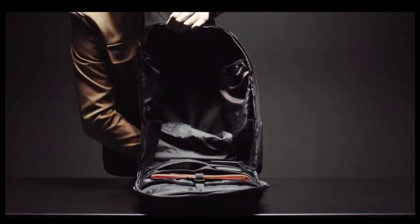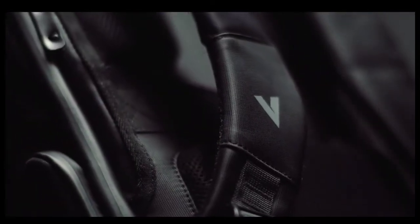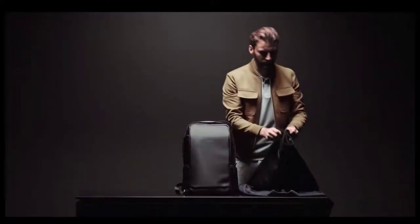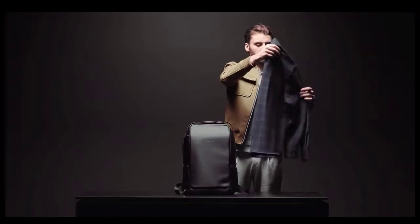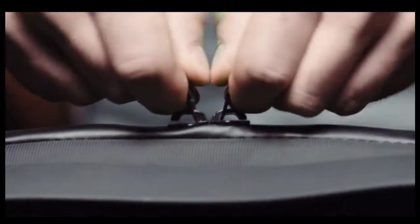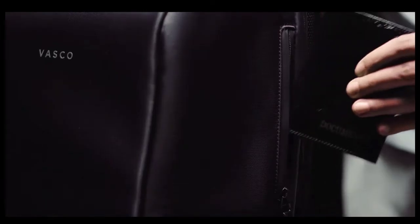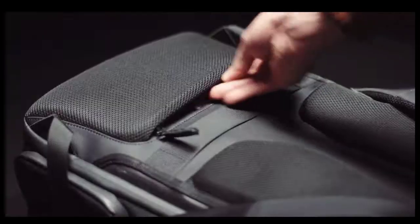We've designed a special compartment with thermoplastic. If at the moment you do not need a compartment, you can fold it and fasten it with a zipper, which will allow you to use the entire space of the backpack as you need. Vasco has three external secret pockets in the back of the backpack for documents and accessories.